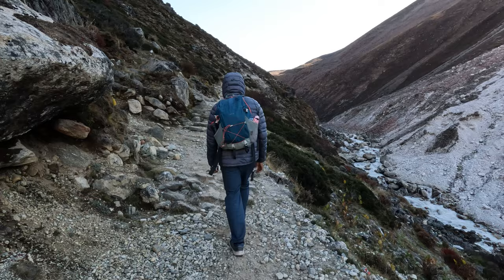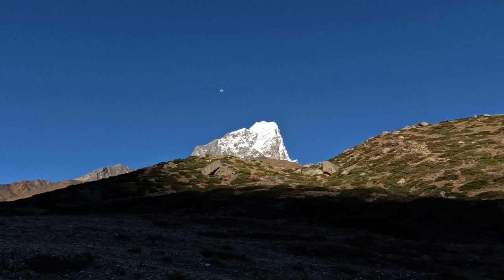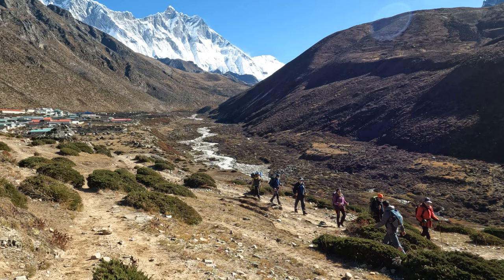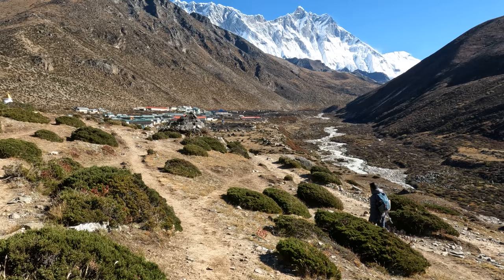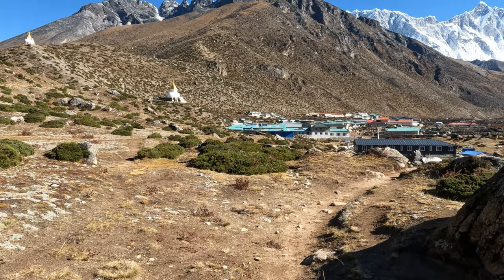Quite a flat trail here. We see the prominence of Tabo Che peak. This is a holy peak, not supposed to be climbed. We still have moon in the sky. You can see the village of Dingbo Che. Almost at 4200 meters now. Now it took us exactly 2 hours, 5.6 kilometers from Pengbo Che to Dingbo Che.